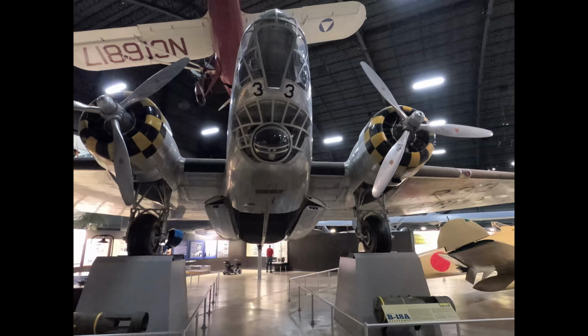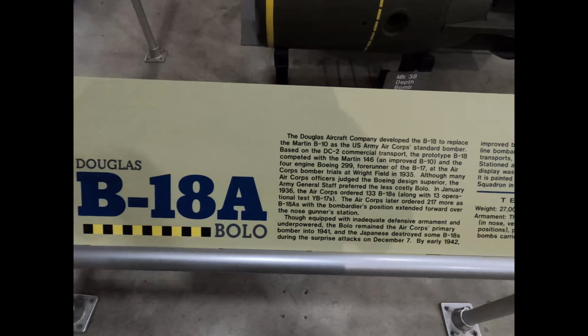Here is 33. I don't know what plane that is. B-18A Bolo. Hey, I'm a big fan of bolo ties. I wonder if there's any relation there. Probably not. Douglas Aircraft Company developed the B-18 to replace the Martin B-10 as the U.S. Army Corps' standard bomber. And that is all I'm going to read, so if you want to keep going, pause.